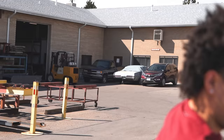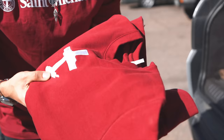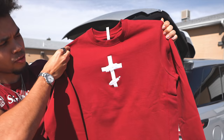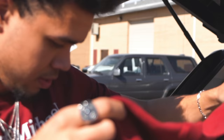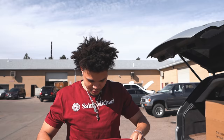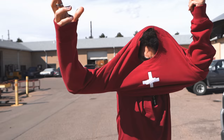Still got a lot of the collection left, but boy, when I tell you these are fire, super nice embroidery. Super nice organic cotton hoodie. Simple embroidery on the front. You got the cross with the feathers. Actually, let me just put one on. I'm excited. So this is a large hoodie. Now it just comes down to how you want your fit. Do you want it athletic or a little loose?